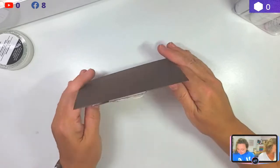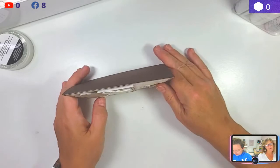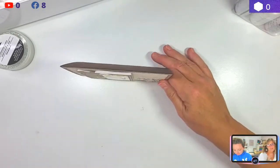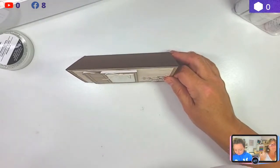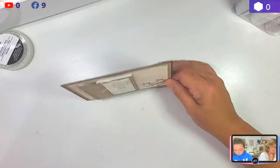And we have a card class to go. Actually, it's a treat class to go coming up. Probably within the next week, we're going to have it posted. It's going to be on sale for about a week. Then it's going to take a week to get the items, and then we can ship it off to you guys. So you're going to want to stay tuned for that as well.